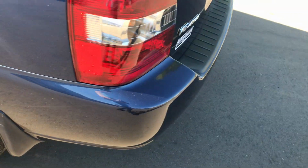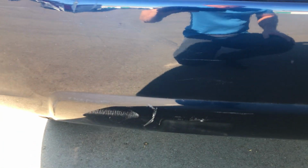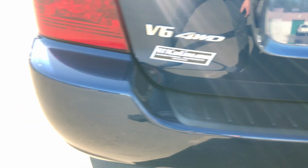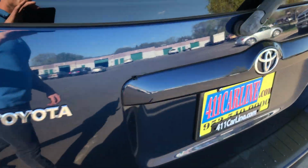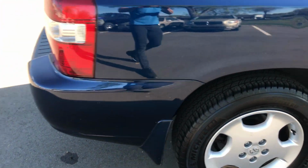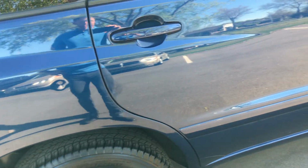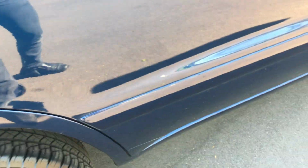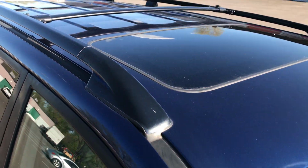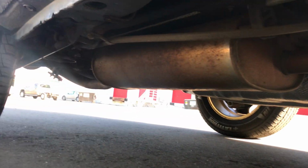I was really impressed with how clean it was underneath as far as rust goes. There really is no rust underneath. I'll get some little scuffs here and there on the rear bumper. But with Toyotas, you're really buying miles and the drivetrain. That's how they're valued. Look at that finish, you can see my reflection. Looks pretty good though. Has a moonroof, roof rack. I'll show you the underside here real quick too. Super clean.